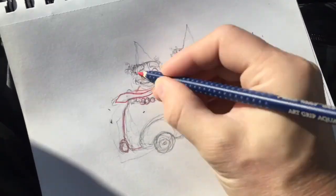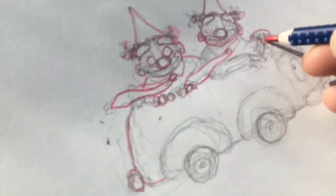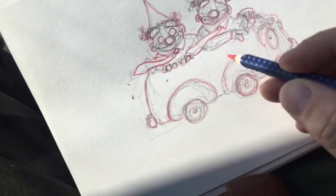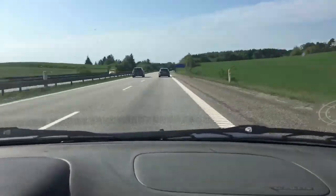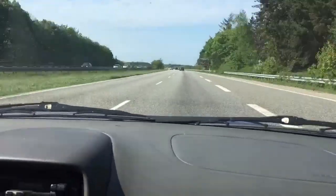So I'm sketching in a Winsor & Newton sketchbook that I had lying around just to see if I could figure out something today. And it happened to be clowns today as well. I'm not sure if I'm gonna continue making clowns for a long time. I don't know. We'll see what happens.